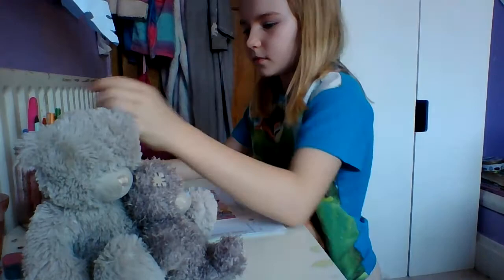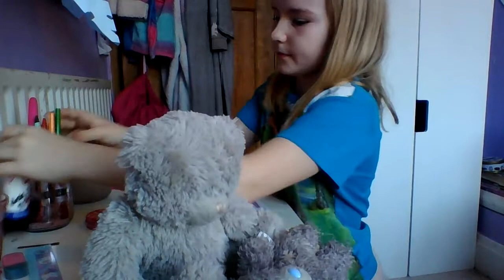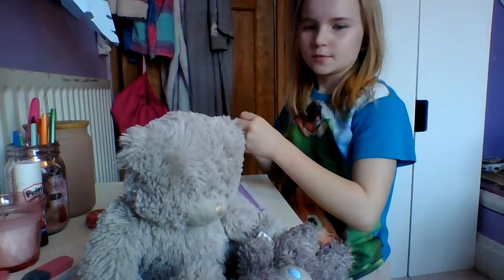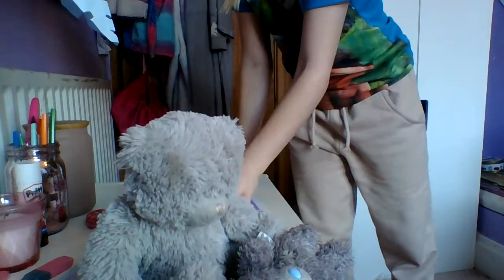Did a glue fall? I swear I had two glues here. Okay, never mind. Completely forget that. Hope that one didn't fall. Just putting random stuff away. Okay, so I'm going to show you.